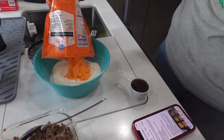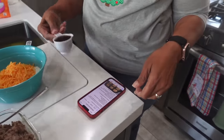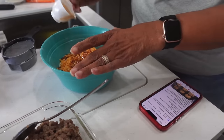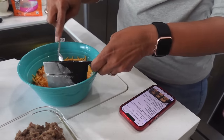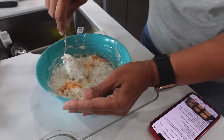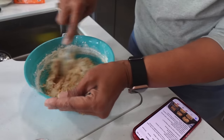One cup of cheese. One cup of cheese. A quarter cup of syrup. One and a half cups of water. Two cups of flour, one and a half cups of water, a quarter cup of maple syrup, one cup of cheese.